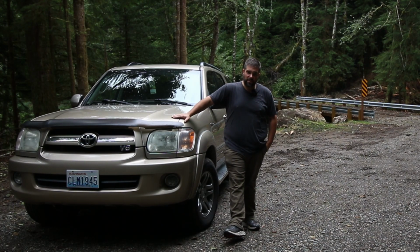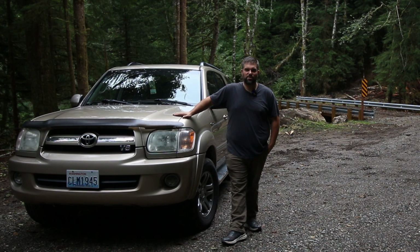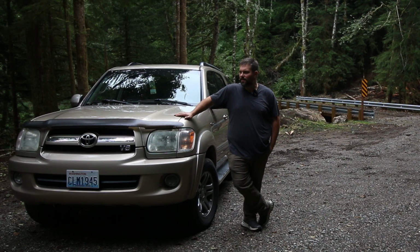Honestly, going with one of those pre-2005 models, you might find a little bit more availability in the market and a little bit more wiggle room when negotiating your purchase. These engines are super proven. They're used in all sorts of different vehicles. First-gen Tundras all have them. I think some of the Land Cruisers had them. Honestly, they're just a bulletproof engine.